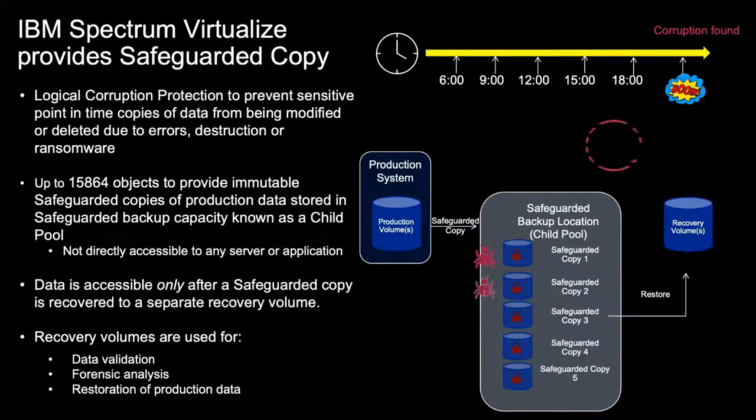We then drop to copy 3. We find that is safe. That one's a clean copy, no malware in it. We use that as the recovery point, and then that's us back to full production. So effectively, we've recovered to the 12 o'clock point, considering we went into the boom scenario at round about 6, between 6 and 9 that evening. So that's a process-led approach and how it works in practical terms.